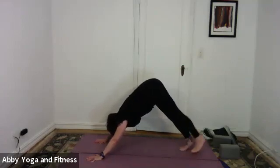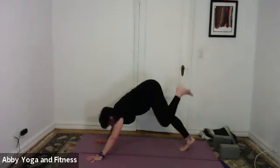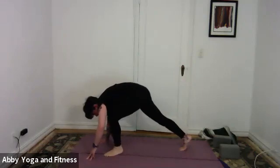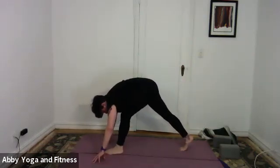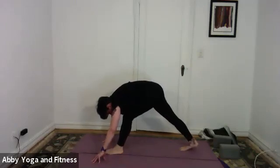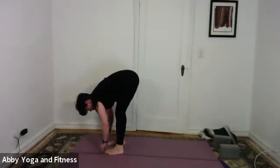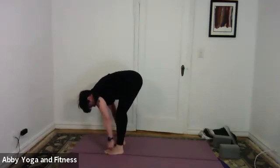Inhale to lift the left leg up and back. Exhale, bring the foot between the hands. Remember, we take the whole exhale to do that. Inhale to lift up onto those fingertips and exhale, stepping the right foot forward as we fold. Inhale to a flat back.